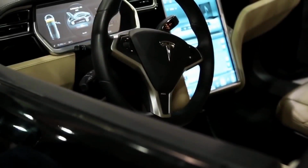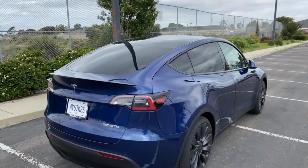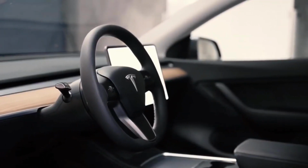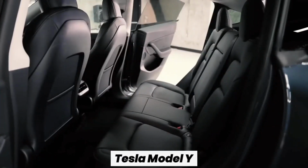The Model Y is a lot of fun to drive, with instant powertrain reactions, sharp accelerations, and better handling than a lot of SUVs. It also comes with Tesla's semi-autonomous Autopilot driver assist system, which Tesla does not suggest for hands-free driving. In today's video, we're going to discuss the Tesla Model Y. So, without any further ado, let's get started.